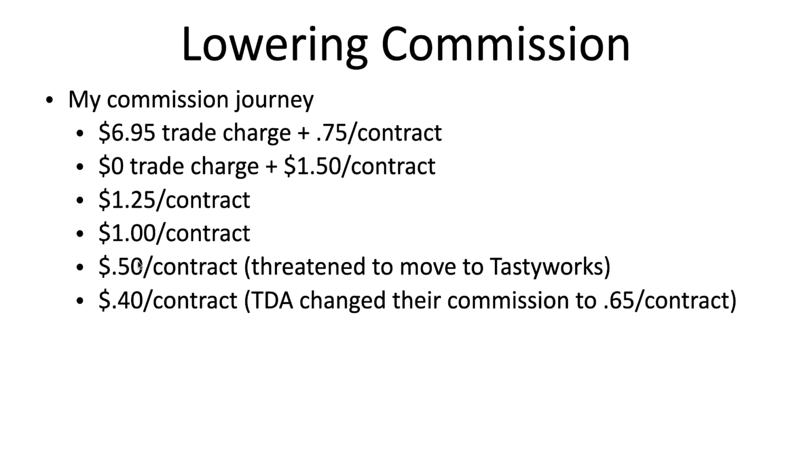And then when I got down to 50 cents, if I were to trade that same exact number of contracts, that was a huge savings in my commission. I would have dropped from 15,000 down to around 7,500. And even now at 40 cents, that may not seem like a big difference between 50 and 40 cents.